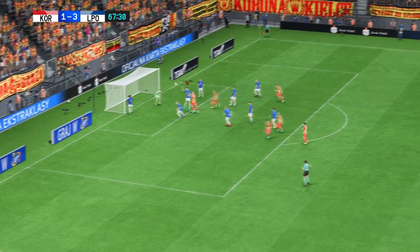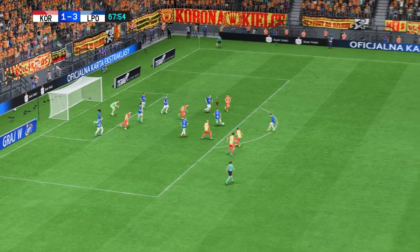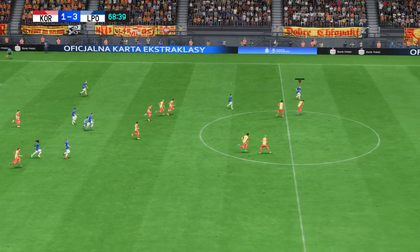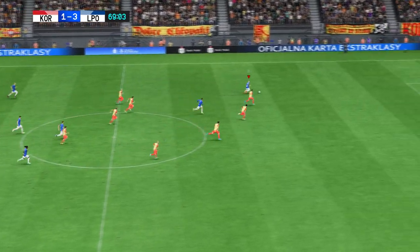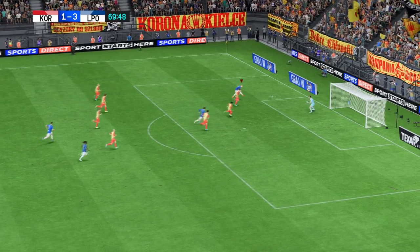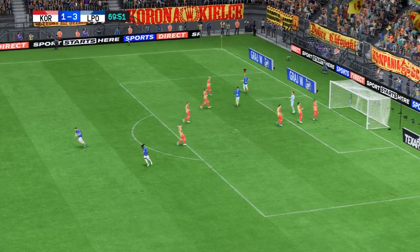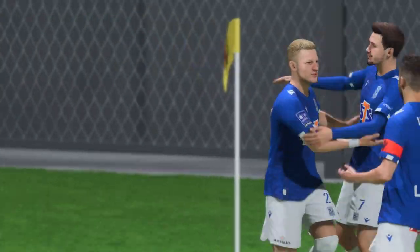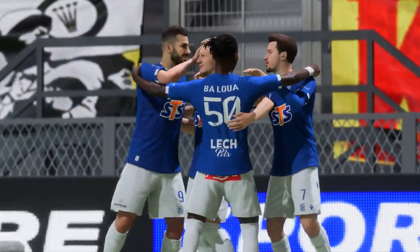Who's going to get on the end of it? Potential danger, and running in behind. Surely, and that's the hat-trick! Tearing apart this defence time and again, they simply can't handle him.